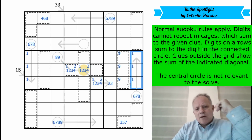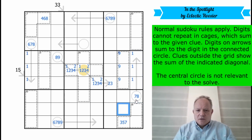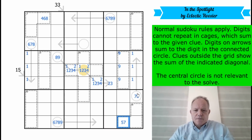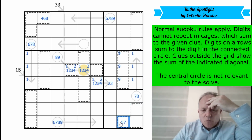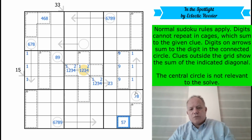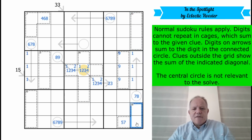Okay, this now can't be 1, 2, 3 because of that cell. So this isn't a 6, which means that's not a 3. So 7 is definitely in one of these two cells. Okay, what is going to go in here? Let's say that was a 5 and this was a 7. So these add up to 14, 34. Okay, sorry, if it's a 5, they're 11.